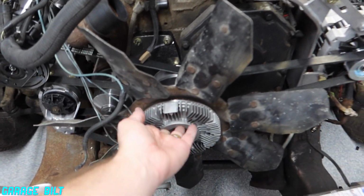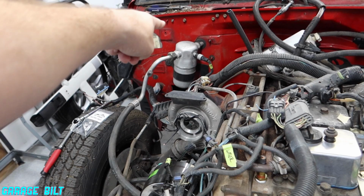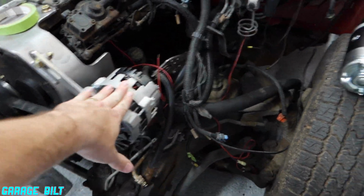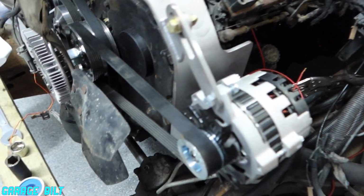Like we got the new fan clutch, we got the new tensioner, we got a new AC compressor. I have a new accumulator back there, and most of a new condenser, brand new GM alternator, brand new GM starter. New stuff as much as possible.